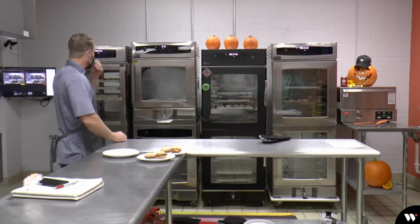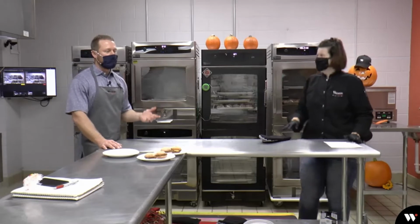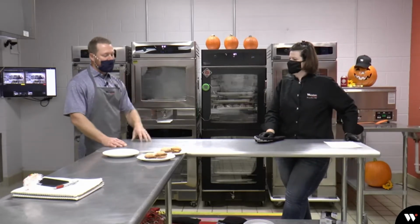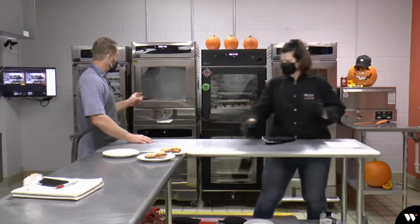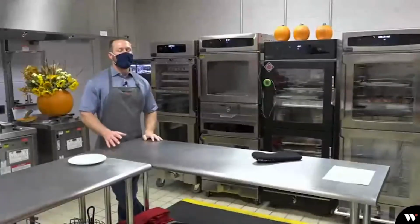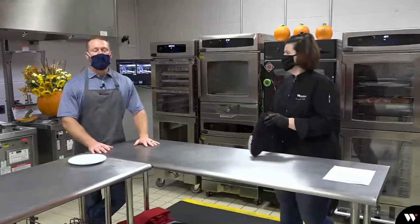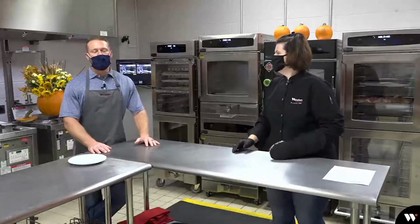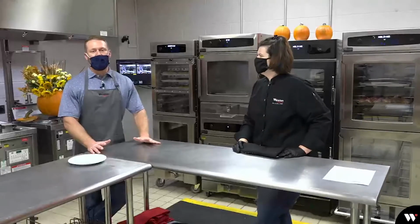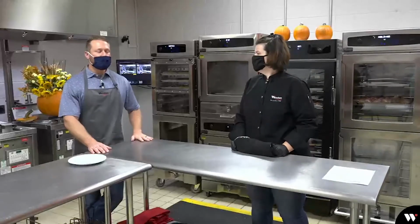So we're doing a full gamut of food products in here to kind of show you that versatility. We've got pizzas, we've done bagged items, we've got grilled chicken breasts, we've got breaded chicken products, we've done biscuits. Really, this cabinet will do everything except for your high temperature, very dry processes. You know, some bread items that you probably wouldn't do in a school setting anyway. So really anything that you want to run in it in a kitchen, it'll do it.